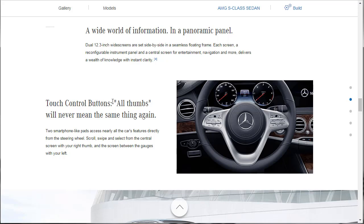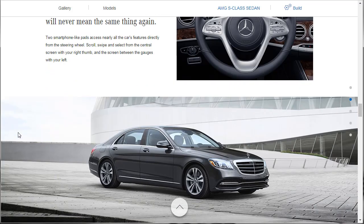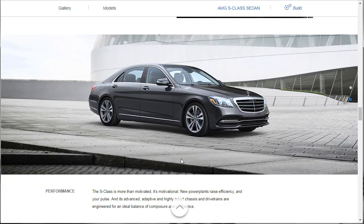Touch control buttons, all thumbs, will never mean the same things again. Two smartphone-like pads access nearly all the car's features directly from the steering wheel. Scroll, swipe, and select from the central screen with your right thumb, and the screen between the gauges with your left. Okay. There's a nice shot of one, not with the AMG trim. We can tell by the front clip here, right? You can tell that's not the sport package.